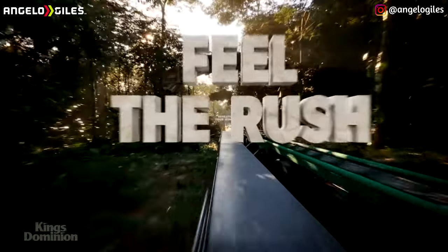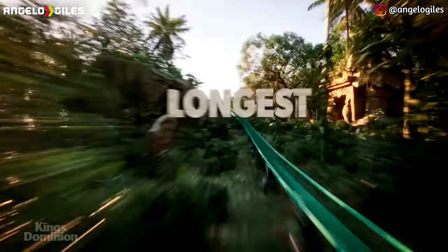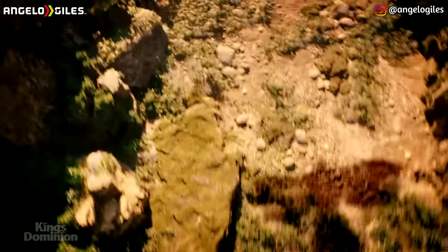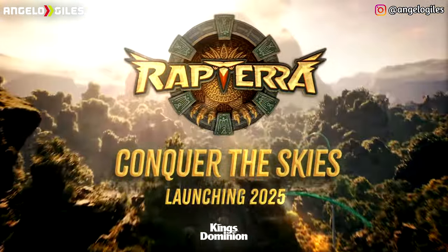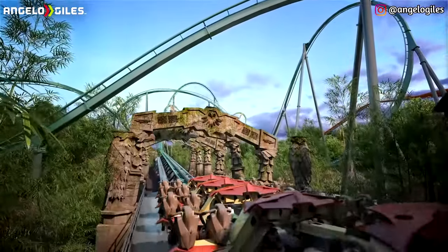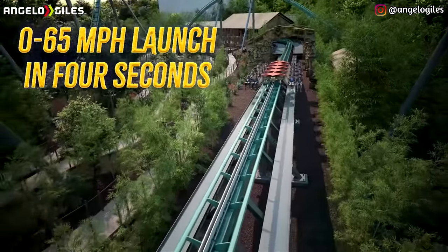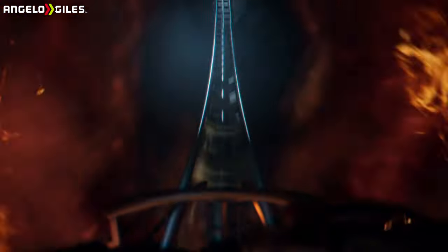I've been so busy making updates for y'all that I actually forgot to make my overview and opinions of the whole Rapterra ride. So that's what we're going to be doing today. We're going to talk about the good, the bad, and the ugly. I'm going to talk about the pros of this coaster and also the cons. I'm going to be going all the way into it. So yes, there's going to be a definite rant coming. You can best believe that, especially now that I see what Canada's Wonderland has got.